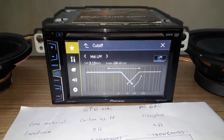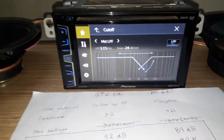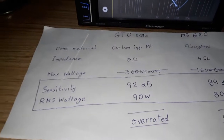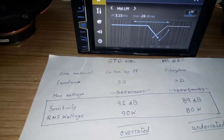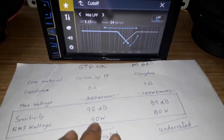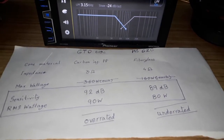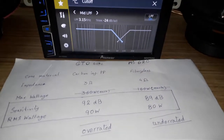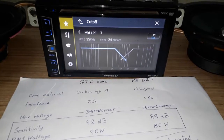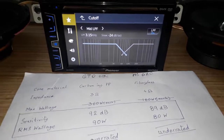Now we can test the effects of sensitivity. The sensitivity of the GTO 609 is 92 dB and the MS is 89 dB, so there is a 3 dB difference. We'll measure the best instantaneous decibel at volume levels 10, 20, 30 and 40.